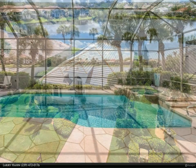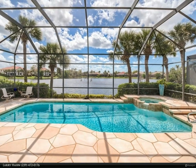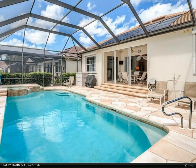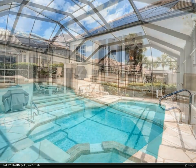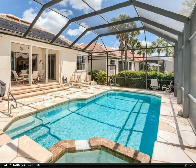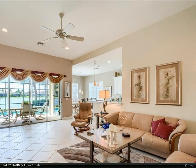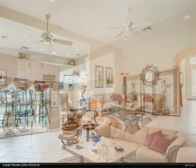This immaculate three-bedroom, two-bath pool home has a fabulous southern view over a large natural lake and bird preserve. The oversized pool deck was extended by the builder to 29 feet deep and runs the full width of the house. The covered lanai area and the deck were recently upgraded with a beautiful stamped concrete design. The large 14 by 30 pool and spa are heated with both electric, 2024, and solar panels, 2022. The pool cage was re-screened with super screen in 2016.